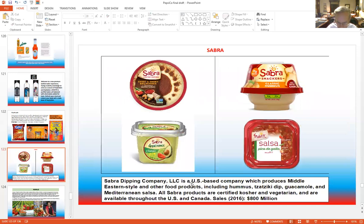This is Sabra, and it's Eastern style food products, hummus. I think we probably all know what hummus is. Also, Sabra makes guacamole. There's a video somewhere in the PepsiCo network that shows you how to make guacamole. I really don't think I need to see that, but I think we'll see a picture of it in the next slide. They sell $800 million worth of this stuff. So it comes in all kinds of flavors.